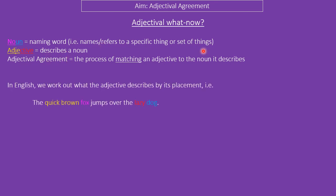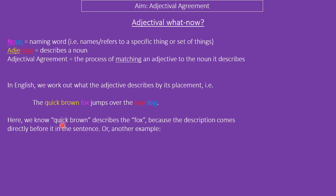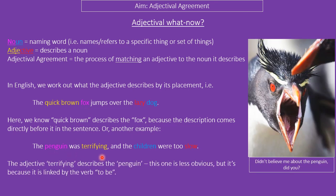Adjectival agreement is the process of matching an adjective to the noun that it describes. In English, we do this purely by placement. In the sentence, the quick brown fox jumps over the lazy dog, we know that quick and brown must describe fox because they come directly before it. In another example, the sentence, the penguin was terrifying and the children were too slow, we know that terrifying must describe penguin because it's linked by the verb to be.